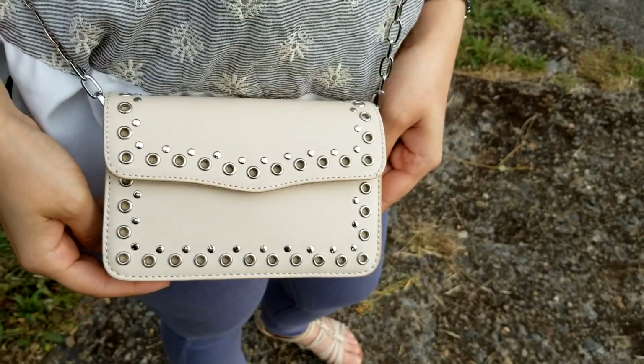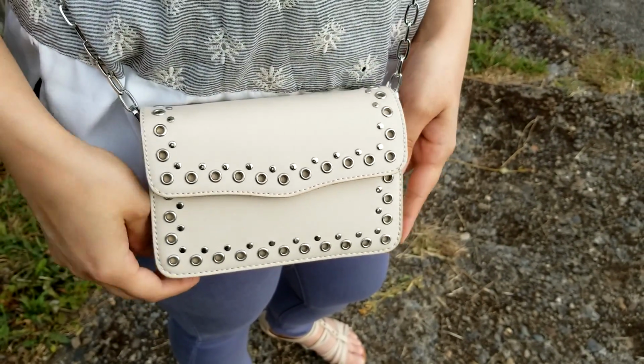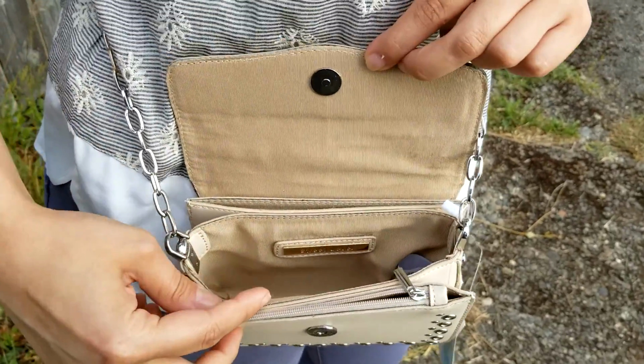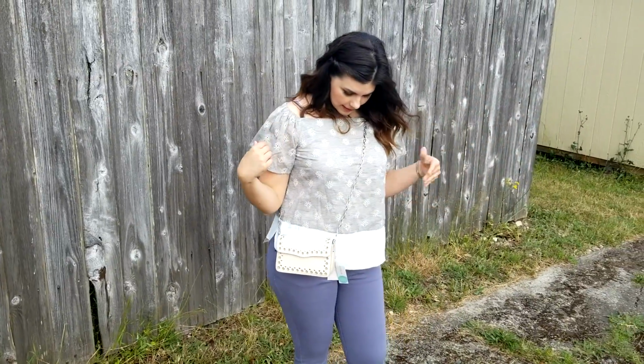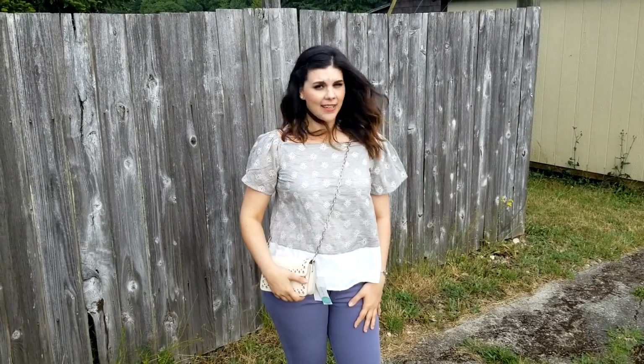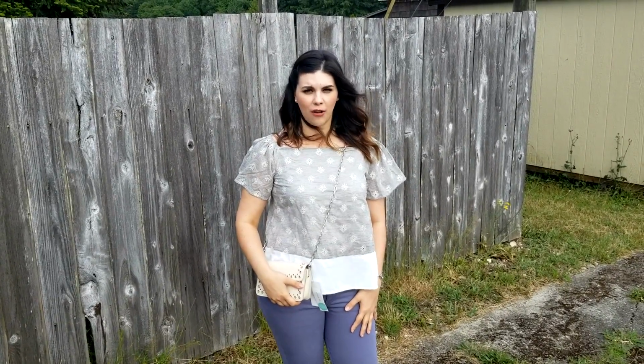So the purse looks like this. It is super cute. I think I'm definitely gonna be keeping this because I don't really have a purse like this. But needless to say, I am definitely not keeping this shirt. I cannot wait to go inside and take it off ASAP.